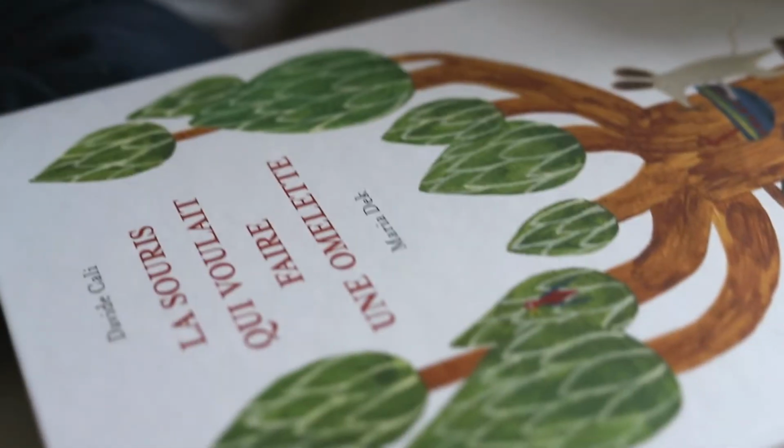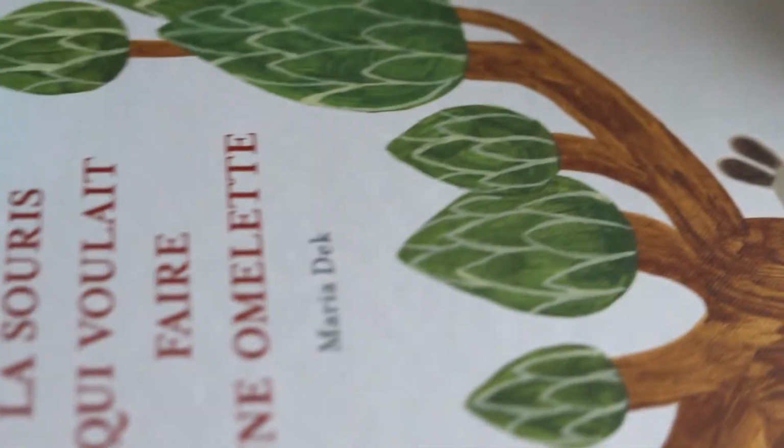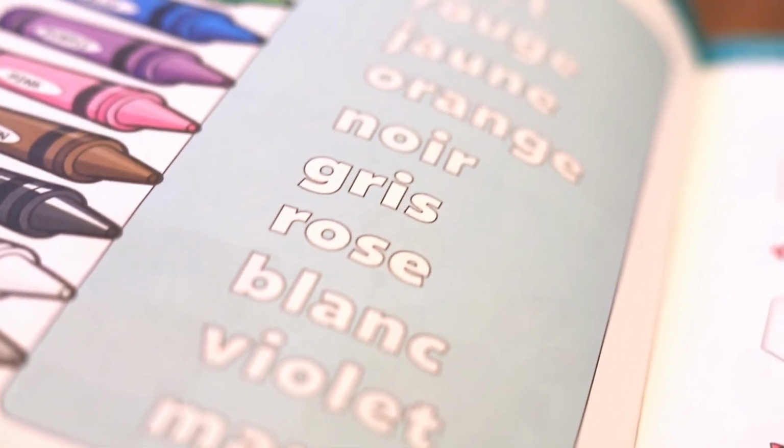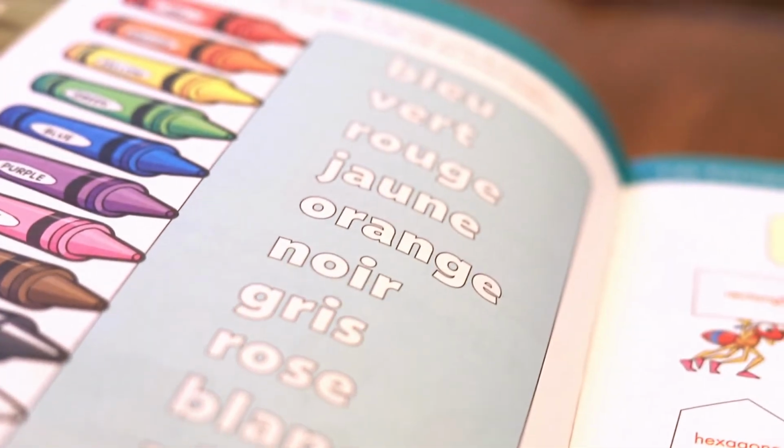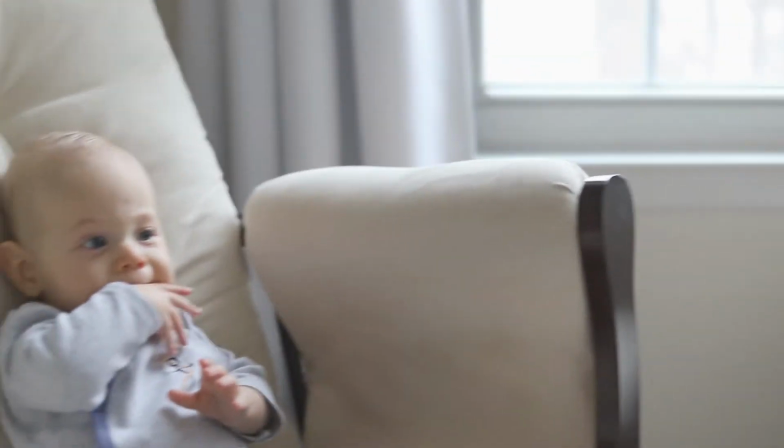We try really hard to control our language environment, especially when we're non-native speakers, to make sure that our kids are getting as much minority language input as possible. But then suddenly something happens and the balance of language in the house shifts. I am talking, of course, about siblings. And when we add another child into our home, a lot of people don't realize that over time, that's really going to change the balance of language in their house.